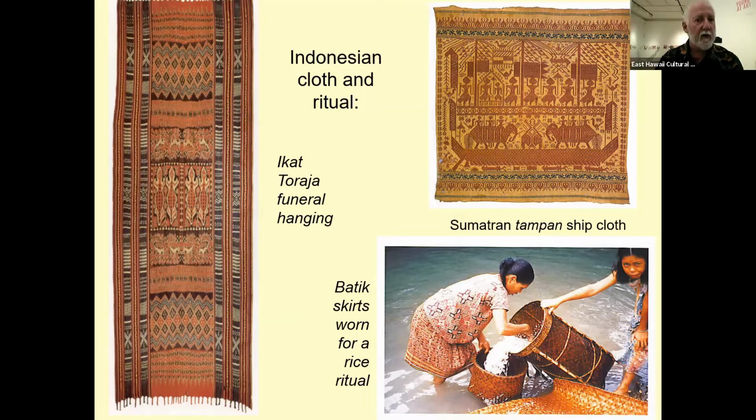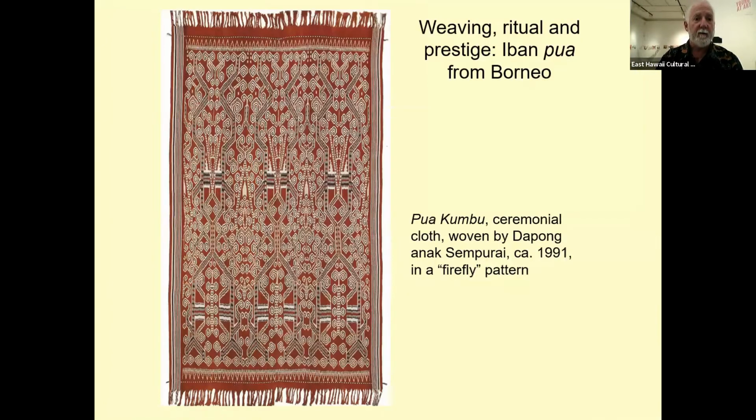The cloths often are imbued with power. This is an amazing kind of cloth from the Iban peoples of Borneo, where not only is the cloth itself very powerful, but the women who weave it have to be women of very high status who are allowed by the community to weave these things. The weaving patterns are passed on in secret from mother to daughter, from aunt to niece. It is a women's weaving tradition.